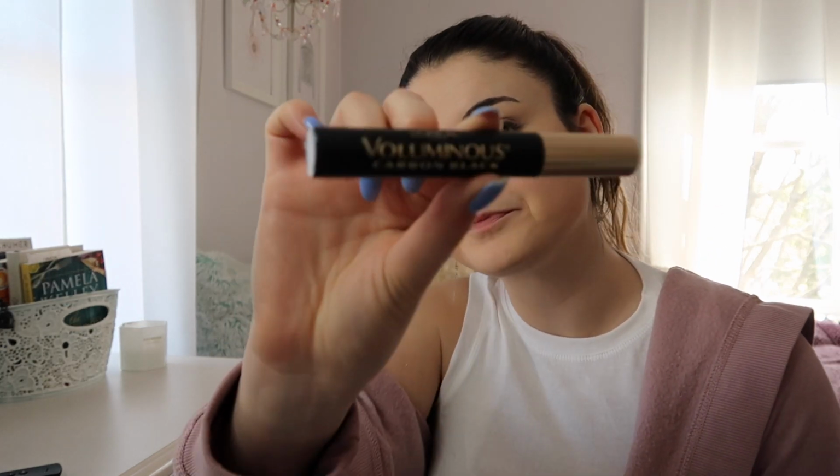Okay, he's doing her mascara, and I found the one. I found the one that he's using, and he's like, I'm loyal to this one, I love this one, so I'm like, oh my god, perfect, I'm glad I found it. It's the L'Oreal Voluminous Carbon Black Mascara.